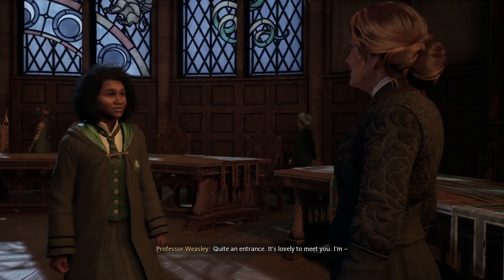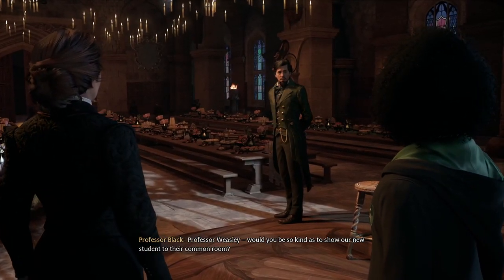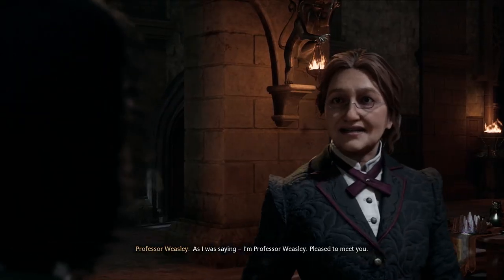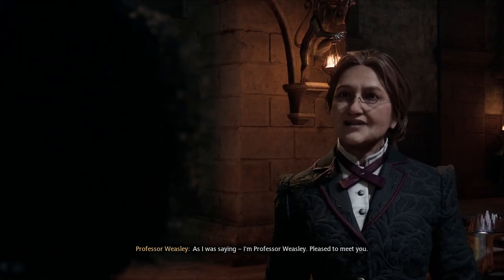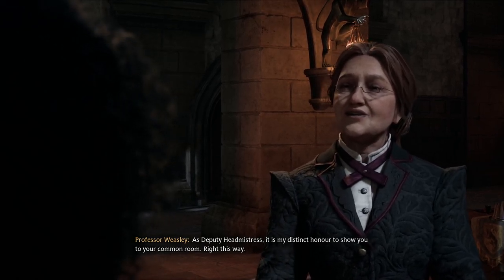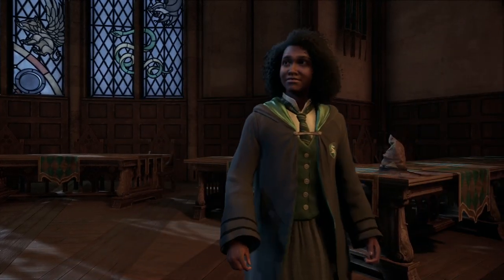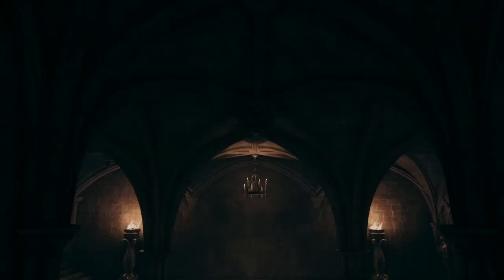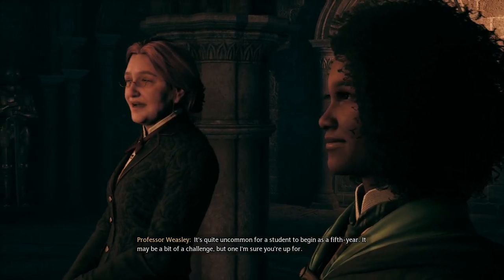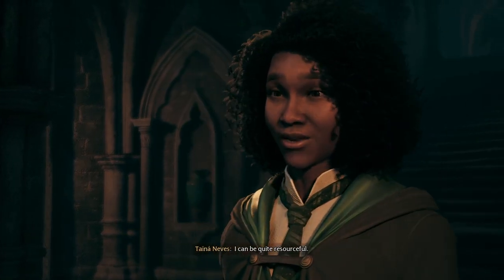Quite an entrance. It's lovely to meet you. I'm... Professor Weasley, would you be so kind as to show our new student to their common room? I shall see to it, sir. As I was saying, I'm Professor Weasley. Pleased to meet you. Nice to meet you as well, Professor. As Deputy Headmistress, it is my distinct honor to show you to your common room. Right this way. It's quite uncommon for a student to begin as a fifth year. It may be a bit of a challenge, but one I'm sure you're up for. I can be quite resourceful.